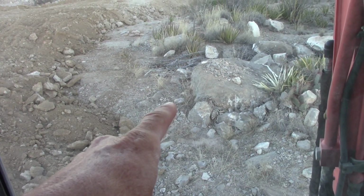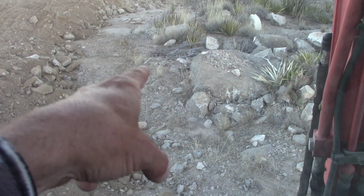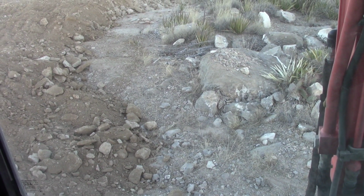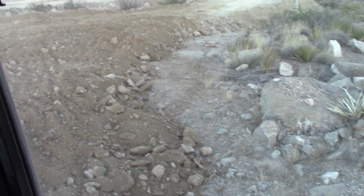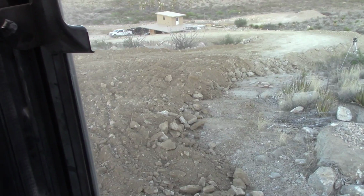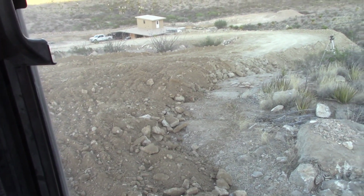There's that rock that always gave me problems with the trailer. You can see all the rub marks from the tire on it. Should be well above that. You can see the height I'm at right now. Should look pretty nice. Love it when a plan comes together.